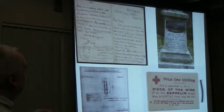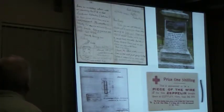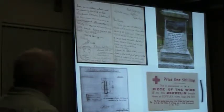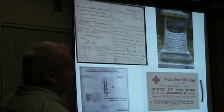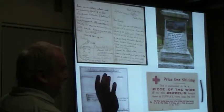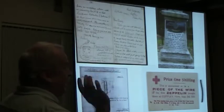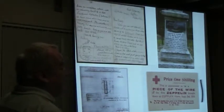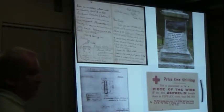By this time, they'd got special Zeppelin bullets, and one of the most famous was called the Pomeroy. The Pomeroy bullet was an explosive bullet. It was designed so that it penetrated the more fragile outer casing of the airship, but exploded against the fuel tanks, which had a stronger skin inside.